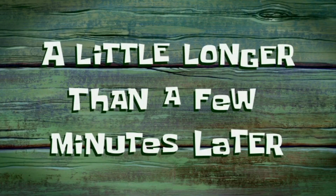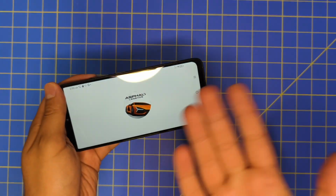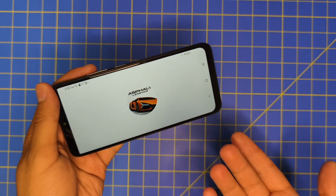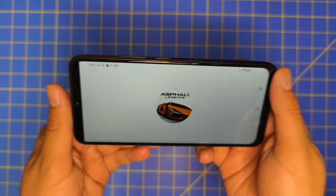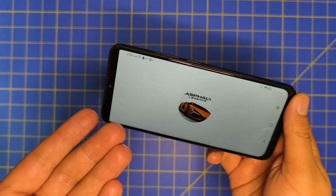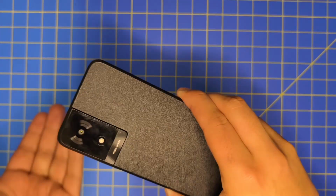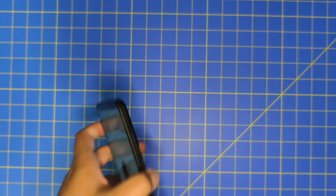A little longer than a few minutes later. Okay, and sadly, trying to go into the game again just leaves me on this screen for another 5 minutes. So sadly, the TCL gets disqualified in the gaming category. It might be able to make phone calls and do text messages and maybe some web browsing, but don't expect this guy to be playing any games.